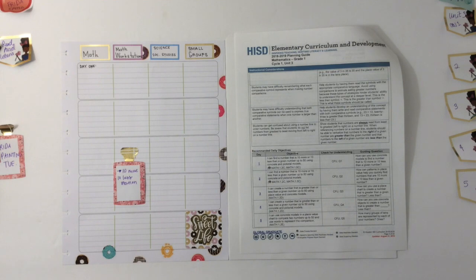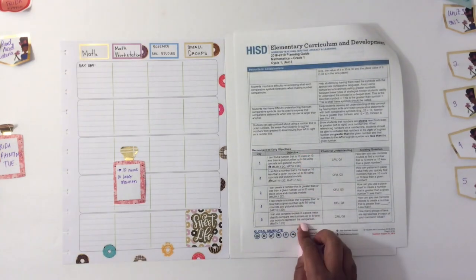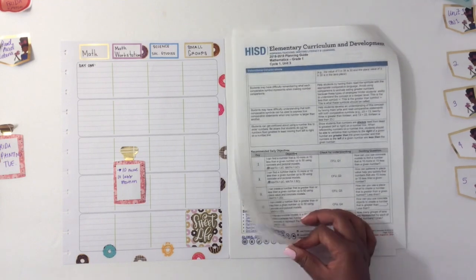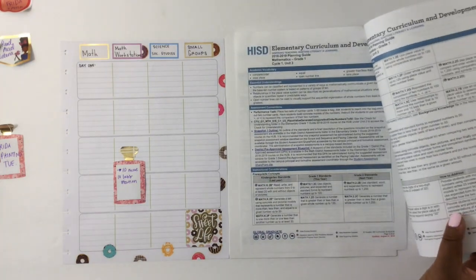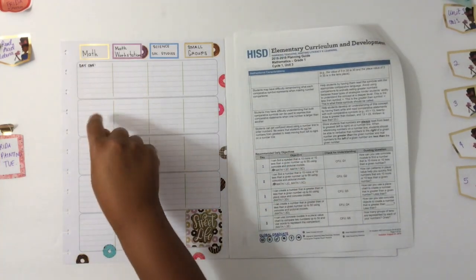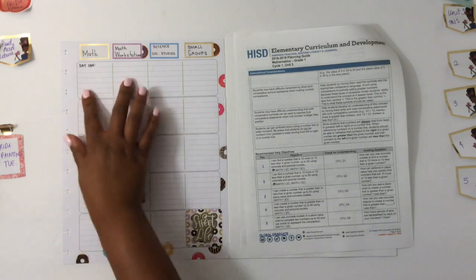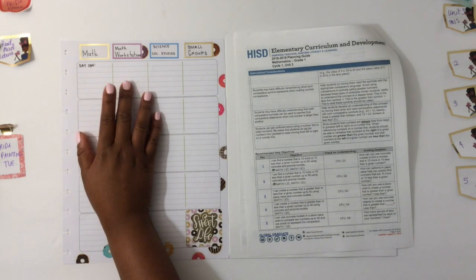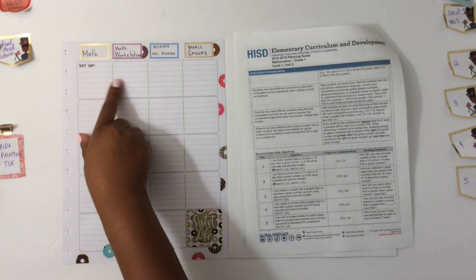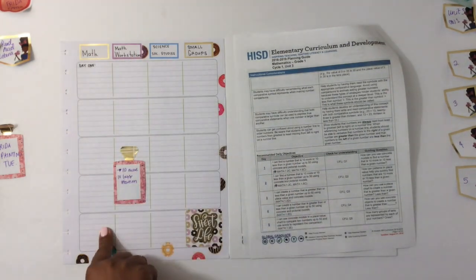Guys, y'all, I literally just had an epiphany, an aha moment. I don't know how this came about, but what I'm going to do is cut out the objectives for the first 5 days since I need those this week. I don't really need the stuff over here. I've already looked through that, but I'm going to cut those out and put them in here. It'll go over a little bit, which is fine. Maybe I'll fold it. We'll figure it out, but I'm going to just cut and glue those there.